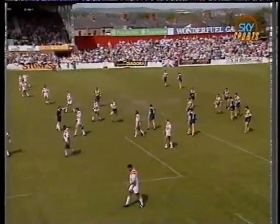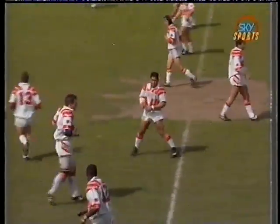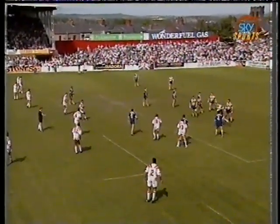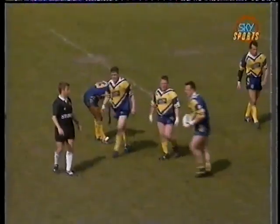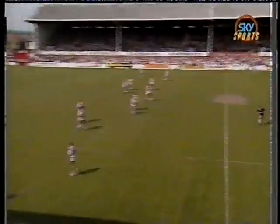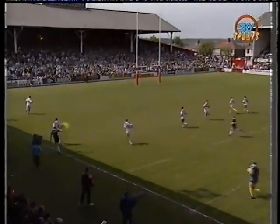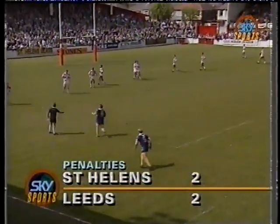Offside St. Helens. Creeping up inside the 10-yard mark. Well, at about 5 to choose from there, the referee John Connolly. Overexcited there. Really has got off to a fast pace this game. Don't think they'll be able to keep this up.